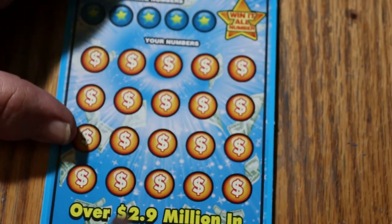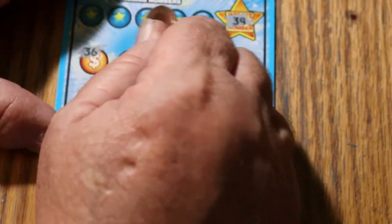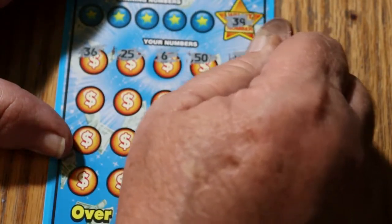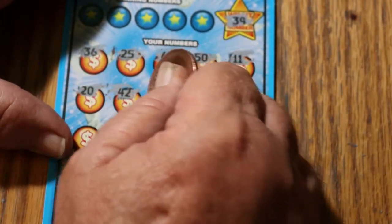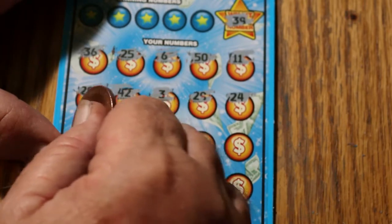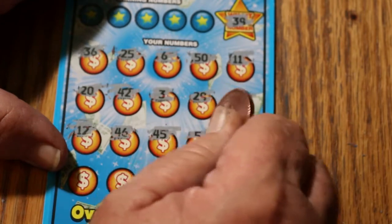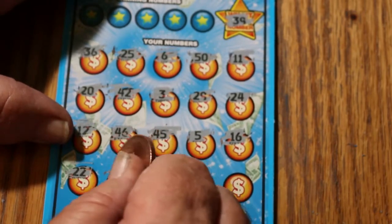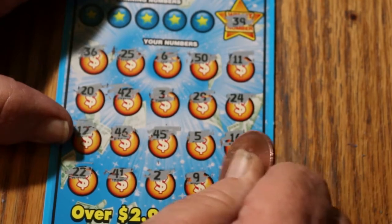Ticket 50. Win at all numbers going to be 39, 36, 25, number 6, 50, 11, 20, 42, 3, 29, 24, 12, 46, 45, number 5, number 16, 22, 41, 2, niner, and 4.